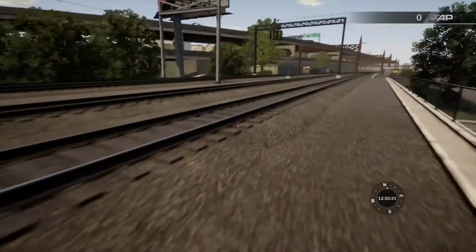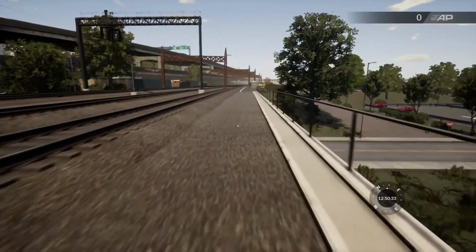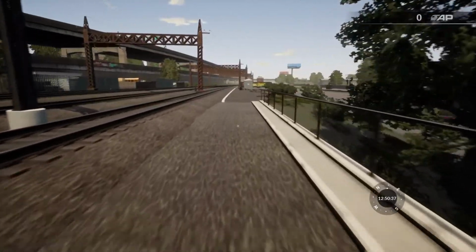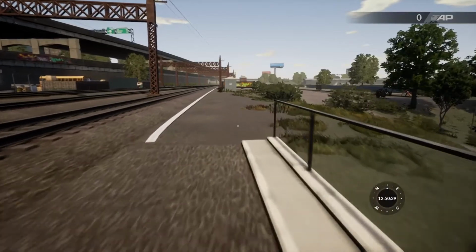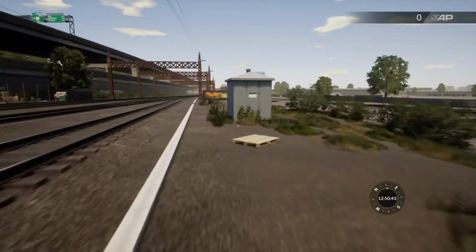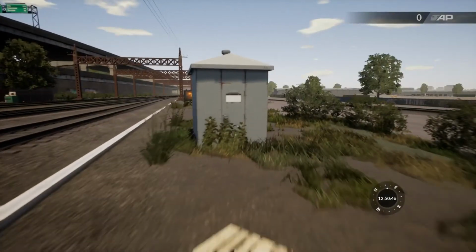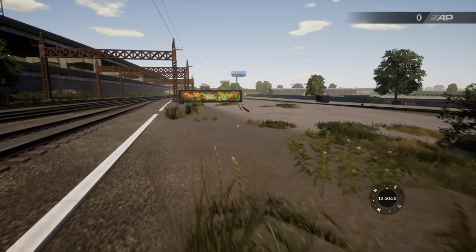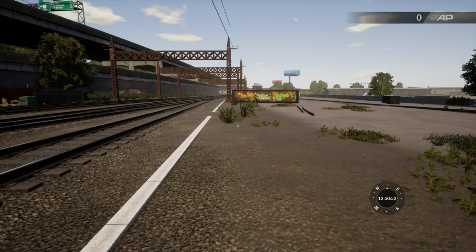So we're at the Harlem terminal. And we're back at Oak Point Yard. Look at that. Oh, hello. No. Oh. Thought it might be. Okay, so the next one should be Fresh Pond Yard, I believe. So we'll see you there.